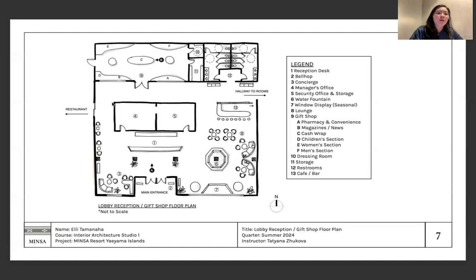And then towards the back, there's another double door that actually leads into the gift shop area, which has, conveniently, anything that you'll find in a convenience store with magazines, newspapers, a cash wrap area with a children's, women's, and men's section with any goods either as a gift or souvenir or for use during their stay.